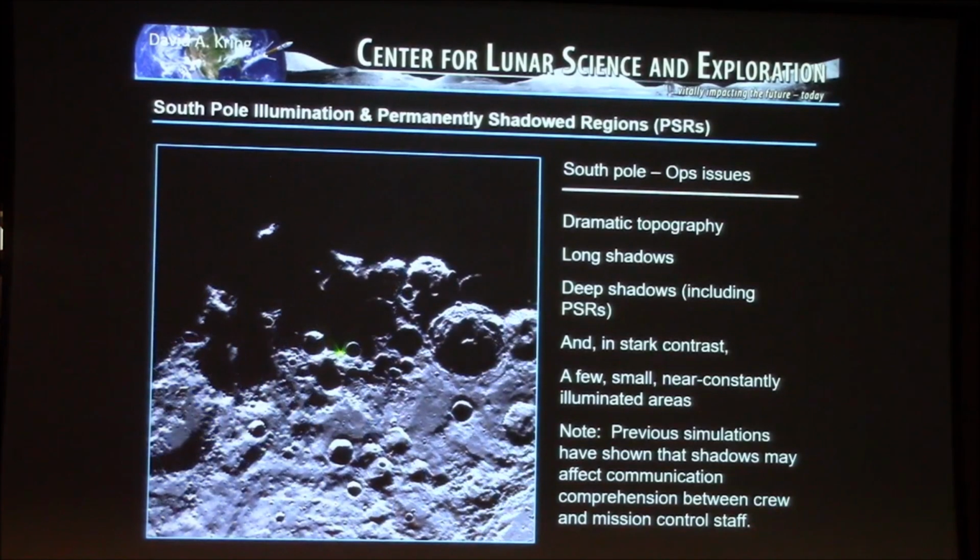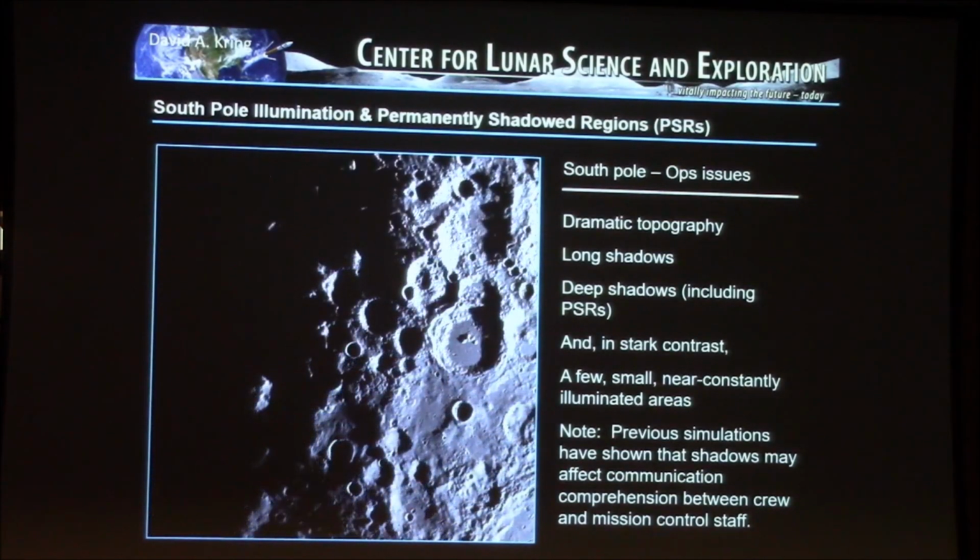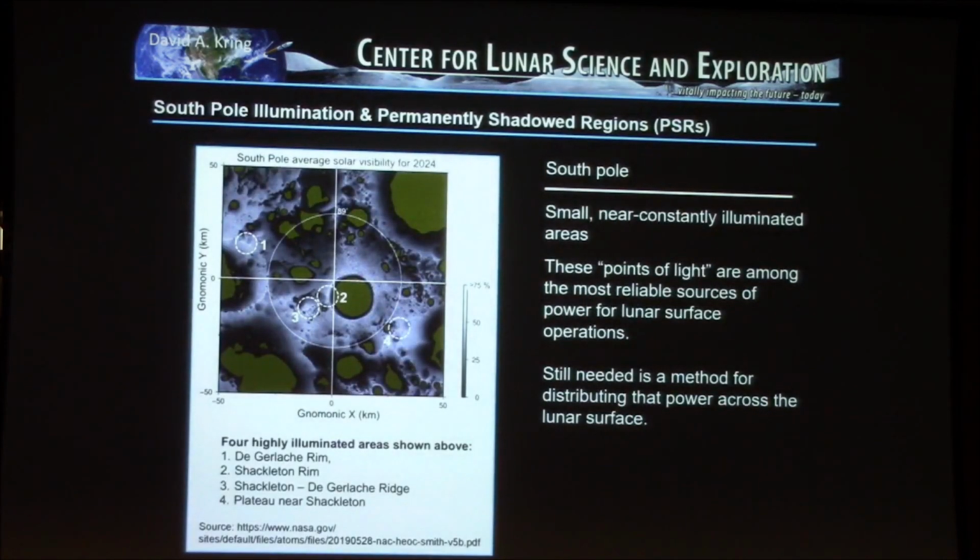If you look really closely, there's a couple of places that never quite go dark, or go dark only very briefly. And here's a map of those locations. Here's Shackleton again, here, here, here, and here. These are 4 highly illuminated areas. One on the rim of Shackleton crater, one on the rim of de Gerlache crater, one on this ridge between Shackleton and de Gerlache, and there's a plateau over here where there's another one of these sunlit regions. Those are important for solar energy, or for power. Now, we're very interested in going there and harvesting that power, but I have to say that there's still a need for a method for distributing that power elsewhere where we might want to use it.